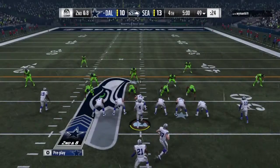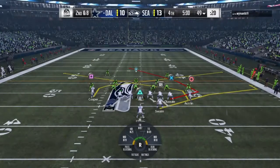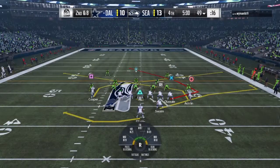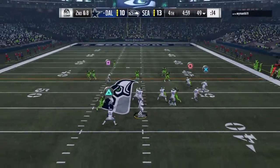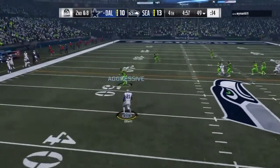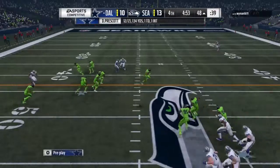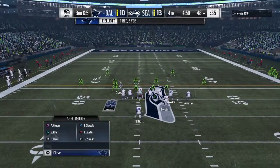Gun. Here we go. Wide eight. Here we go. 46. 26. Prescott now on second down. A dump off to Elliott. And he'll be brought down at the 48-yard line. Call it a 3-yard gain, and it'll be third down.